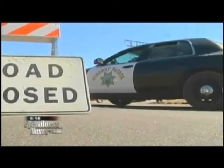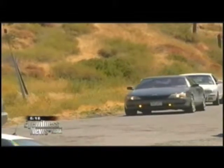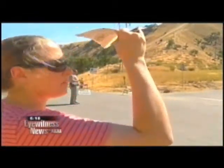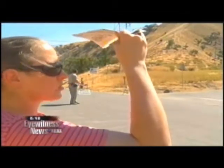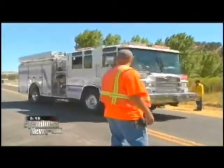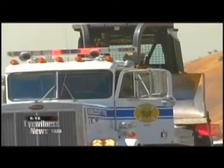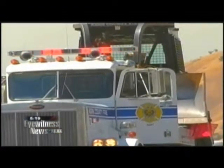Whipping winds fueled the flames. Hundreds of people were evacuated from their homes. I know everyone's worried about the people, but we're all worried about our animals. And they're not letting anyone up there right now because they're afraid it's going to cause a traffic jam. With more than 120 firefighters on the ground and dozens more in the air, crews continue to fight the blaze.